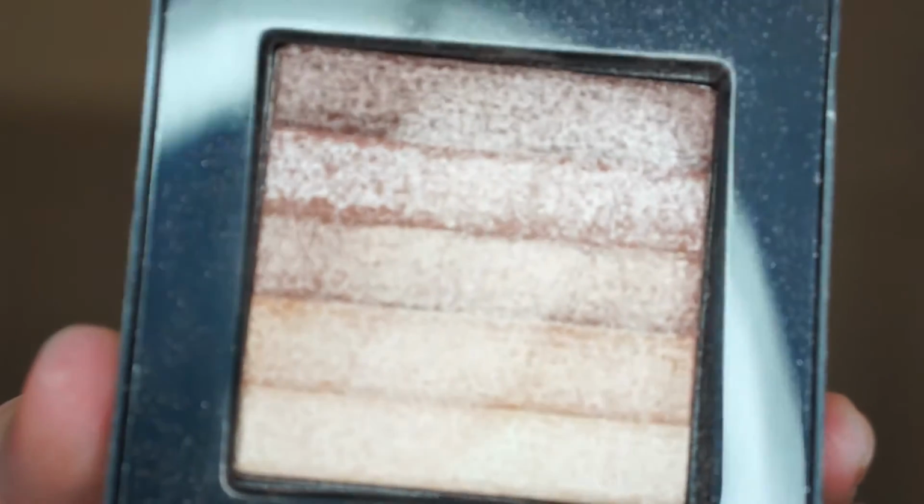I know good and well that at some point during this video I'm not going to make sense, and I think that time is right now. I also have this one. This is the Sandstone Shimmer Brick, and this one was limited edition. The ones that are permanent have the black cover, and the ones that are limited have a different type of cover. This one is more marbly, you can see.